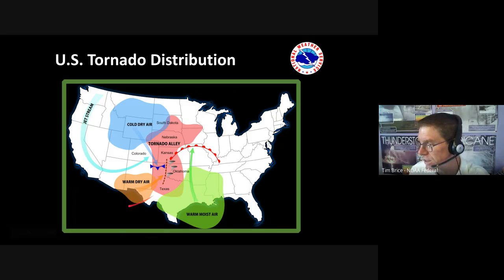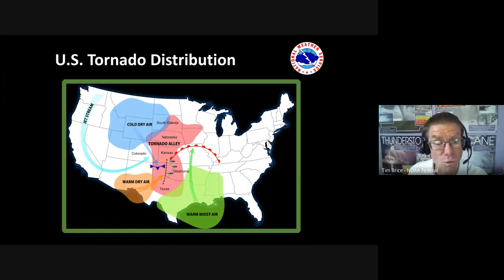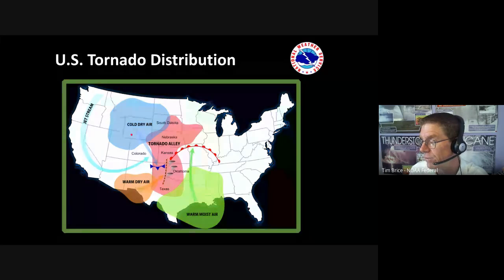Some of those ingredients include warm, moist air, usually out of the Gulf of Mexico. Actually, higher up in the atmosphere, you need some warm, dry air coming in from the desert Southwest from New Mexico. You need some cold, dry air coming on the backside of the system out of Montana and Wyoming. And we need the jet stream.